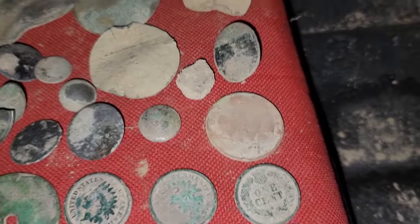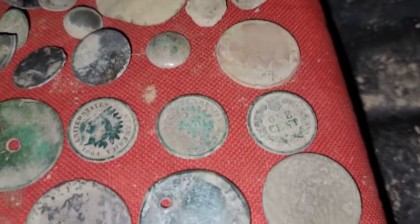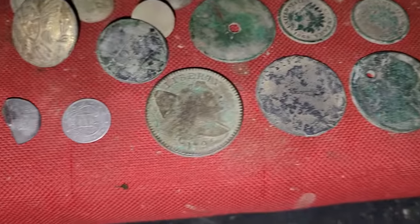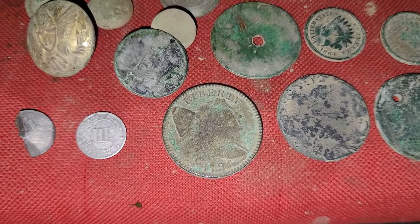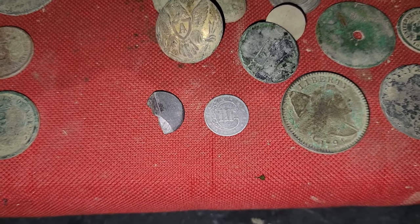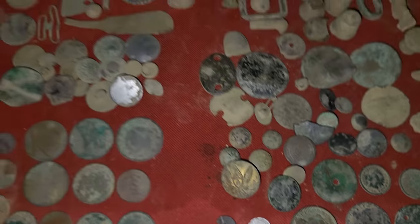What is that? Is that a copper? That's a clad quarter. We got some Indians. Bunch of coppers down here. KG2. Absolutely phenomenal. Liberty cap large cent. 1794. Man, got a trime and a half. Two trimes.